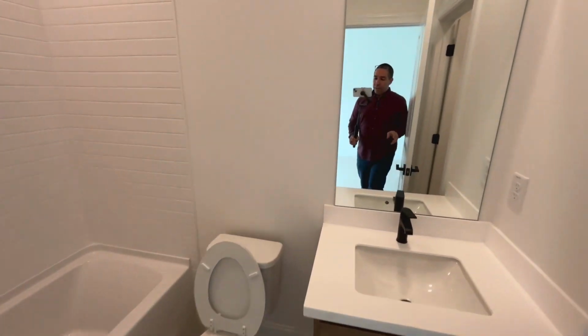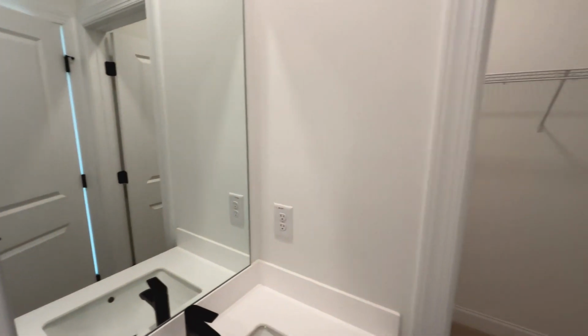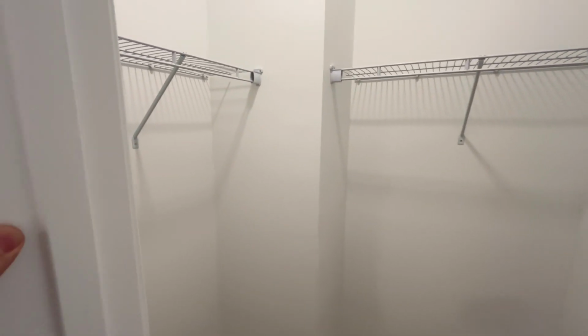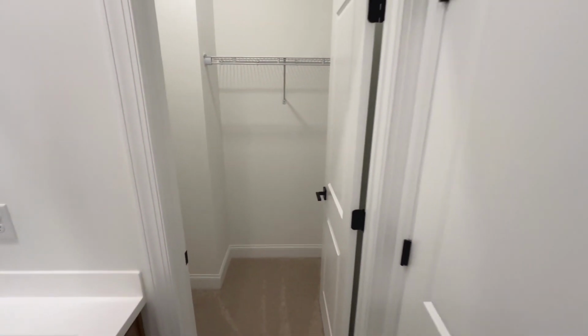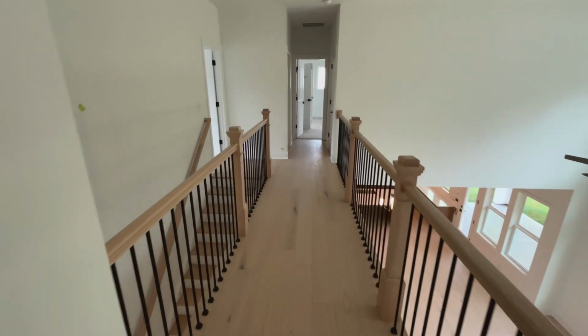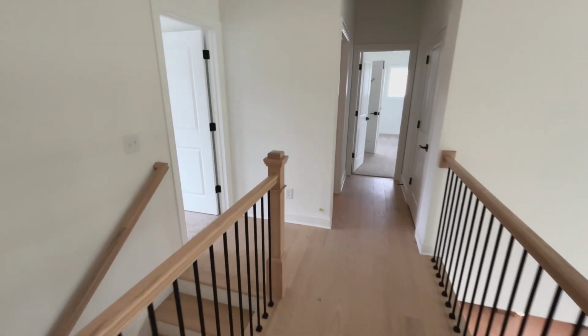Tub, shower tub combo, toilet, sink, and then there's your closet. It's another decent sized closet for that secondary bedroom. We swing back around, come back down the hall to the third bedroom up here, fourth bedroom overall.